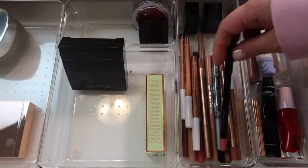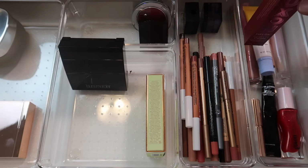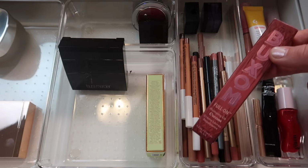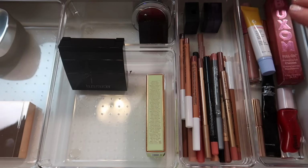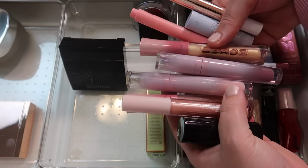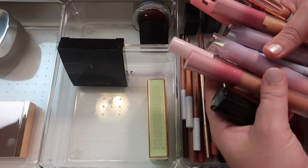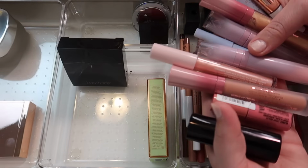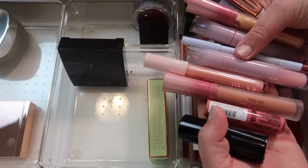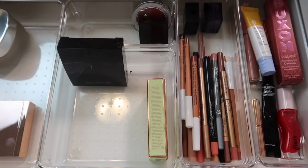I have this Laura Mercier lip liner that I'm going to set over here, and then this Apple Cider Mule from Buxom. This is the only one of the 4 that I didn't try this month, so I'm going to keep that in here. And then here's everything that I'm taking out. Some Lunar Beauty, Buxom, ColourPop, Kaja, Tarte, Laura Mercier, and then the little NYX Butter Gloss there. I got that in the advent calendar as well, and I used that quite a bit. So all of these are gonna go back in my makeup collection.